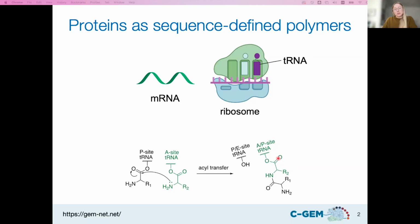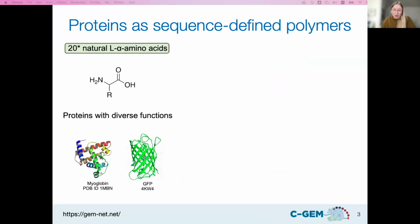So at CGEM, we like to think about proteins as a sequence-defined polymer. So amino acids are linked together to form this protein polymer, and the sequence is defined by the message in the mRNA. And in the cell, there are 20 different amino acids naturally occurring. And they all share the same chemical backbone, but they differ in the chemical properties of this R group here. And so by making different combinations of these 20 amino acids, life is able to create a huge diversity of proteins ranging from, say, myoglobin, which carries oxygen in your muscles, to GFP, or green fluorescent protein, which is found in jellyfish and glows green.